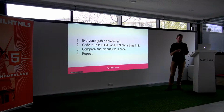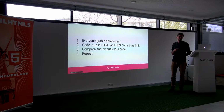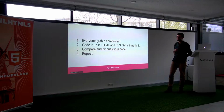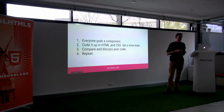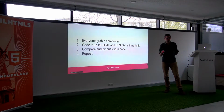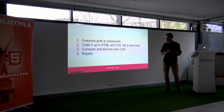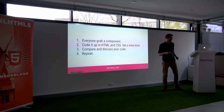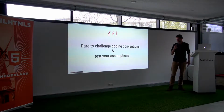A next step you can take, if you are with some developers, is that everybody grabs the same component and makes HTML and CSS for it. After that, you come together and see if you all made the same or not. And if you didn't make the same, why not? What variables did you choose? Why was your width in percentages and mine in pixels or some other thing? You can do this with a lot of parts. Only if you are with developers, of course.